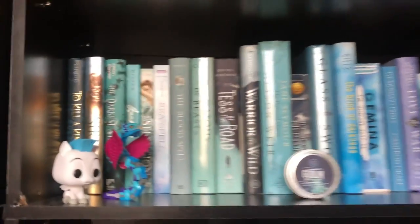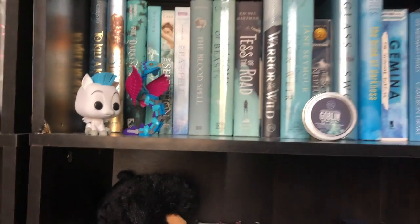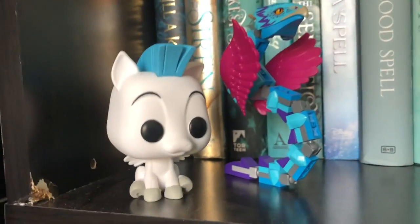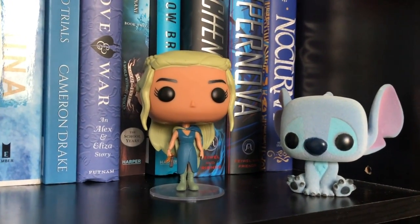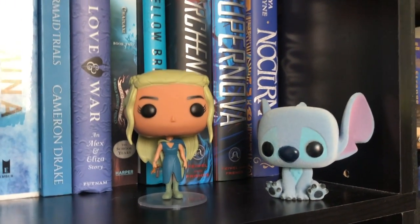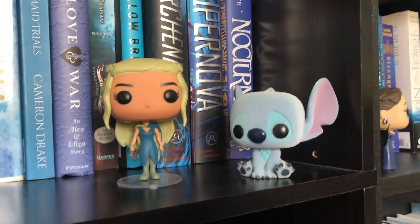Moving into the blues, I have Baby Pegasus. Hercules is probably one of my favorite underrated Disney films. And look at this guy. Like, how could I say no to him? And then moving along to the other side, I have Daenerys Targaryen from Game of Thrones. I was a huge Daenerys Targaryen fan. Still am. I just ignored the last season. We're not going to talk about it.